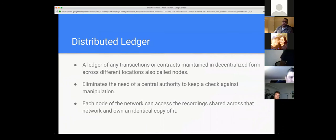All right. Distributed ledger. We said the blockchain is a distributed ledger. So what's a distributed ledger? It's a ledger of any transactions or contracts maintained in a decentralized form across different locations called nodes. If you've ever run any type of mining software or anything else on your computer trying to play around with the blockchain, you end up with a copy of the chain. Now you're part of that distributed ledger. You're now a node on that distributed ledger.